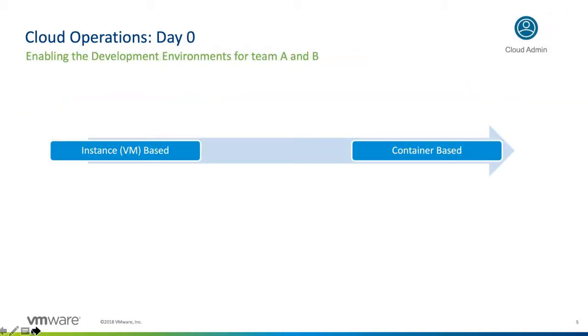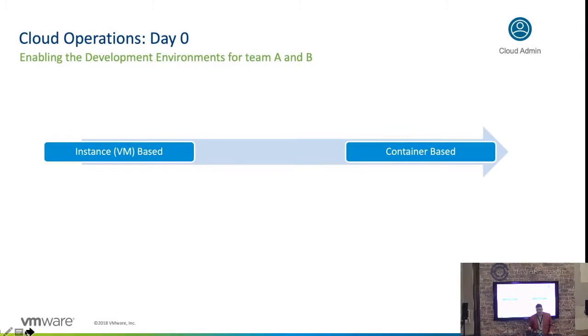There's really two approaches that we're kind of taking this at. It's the traditional or instance-based, which is VM-based, so we'll look at EC2. And then we also have the ability to support containers within CloudHealth. And I think as you see where our goals and objectives are, this is going to continue to expand.